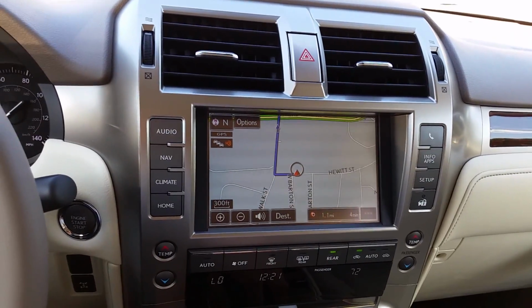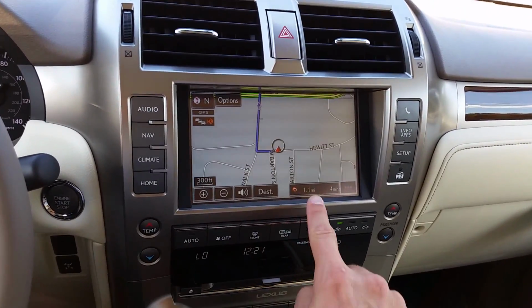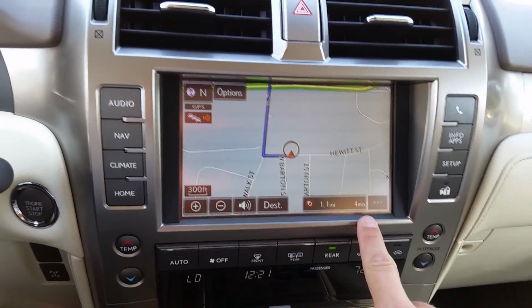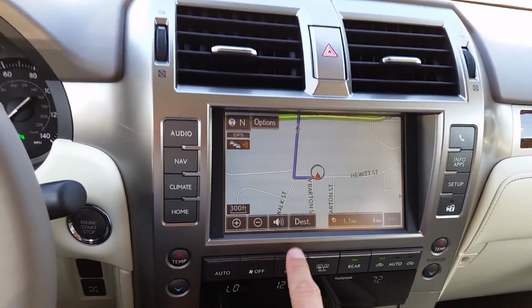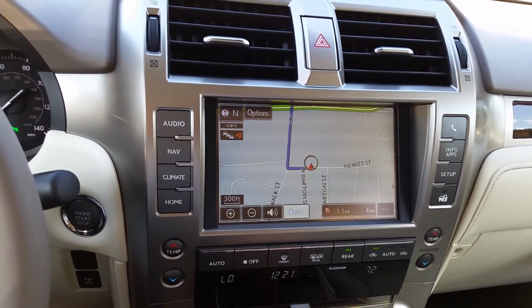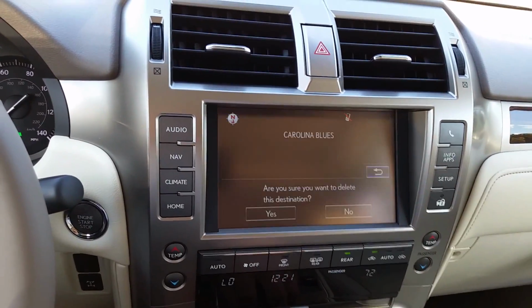And now I'm going to get turn-by-turn directions on how to get there. It's about 1.1 miles. It's going to take me 4 minutes. And I don't actually want to go there. I want to delete the destination. Destination, delete, yes.